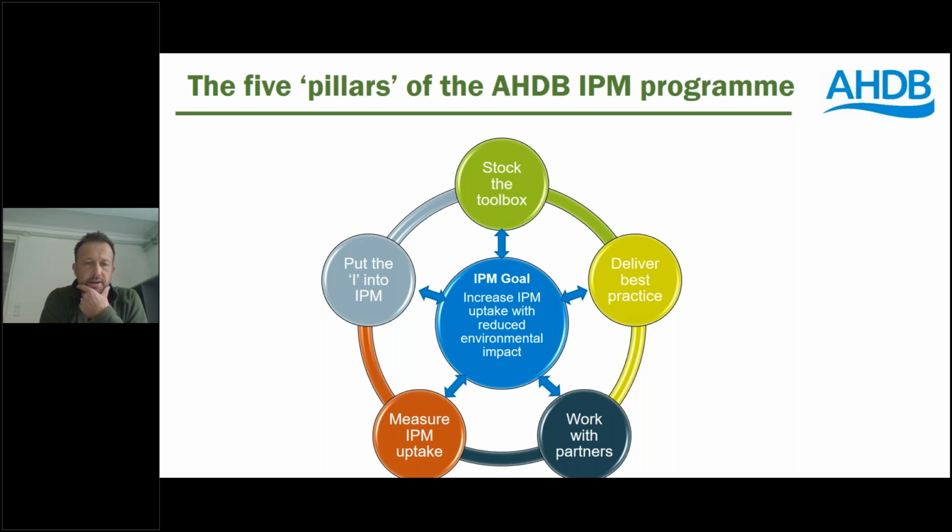The second one, going counterclockwise around this, is putting the eye in IPM. I'll say a bit more about this in a minute. This is very much about developing an IPM network and a data platform which really understands what's happening out on farms. We do much more coordinated monitoring of pests, weeds and diseases, and understand how farmers are responding to the presence of those, what tools they're using, and which of those tools are most effective in controlling those pests, weeds and diseases out on the farm.